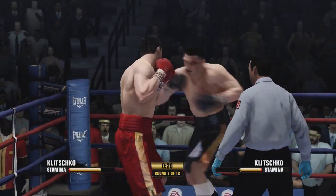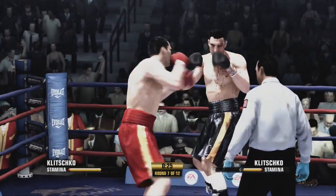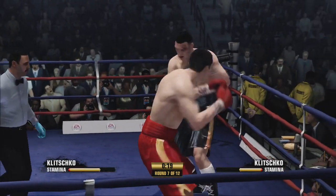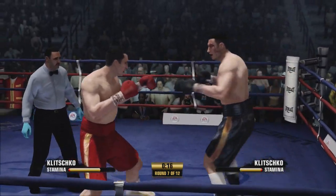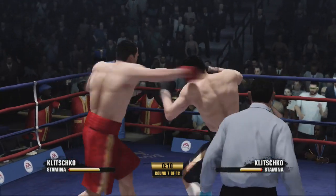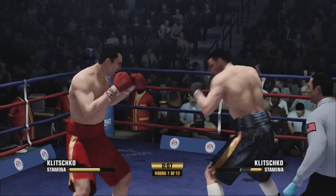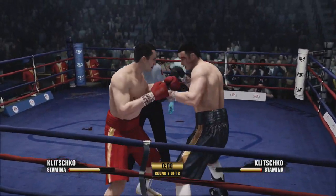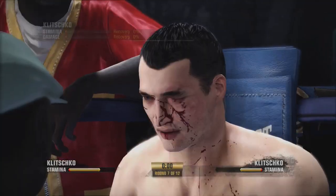Wladimir Klitschko's found the punch that'll always excite a crowd, and that's that straight hand, that power shot. You can see it coming, and there it is. Well, he must be pretty happy that he's got an opponent that throws all wide, all round punches, because straight beats round. And the round comes to an end.